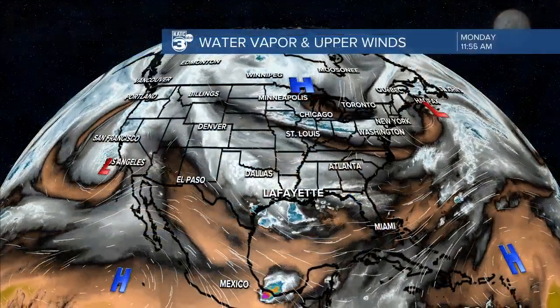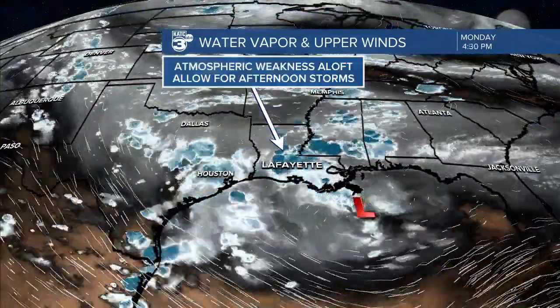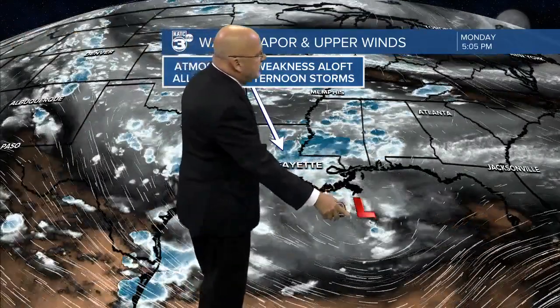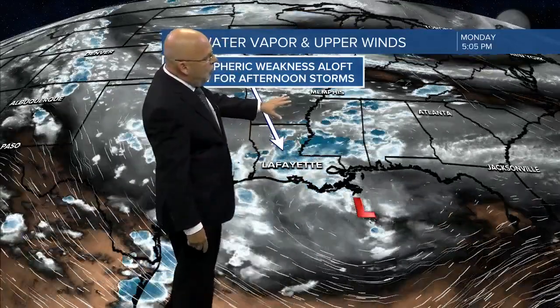So let's take a look at the big picture as we look at the water vapor imagery across the U.S. Generally, there's a little bit of a weakness in the atmosphere across the Gulf of Mexico. We have arguably a weak upper level low off the southeastern portion of the state, and thus an easterly flow aloft, and that's how the thunderstorms have been building in this afternoon. But high pressure ridging not too far away up in Arkansas may kind of squelch some of that activity, but we're going to keep scattered storms, or at least the chance of them, in the forecast all week long, maybe into the front end of the weekend. By the back end of the weekend into next week, looking drier and hotter. You'll see that in the 10-day forecast.